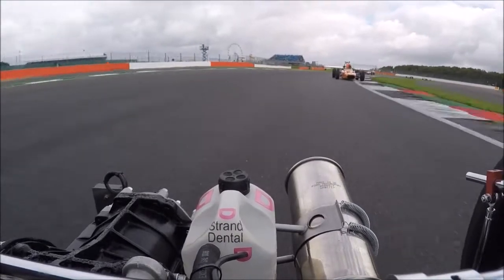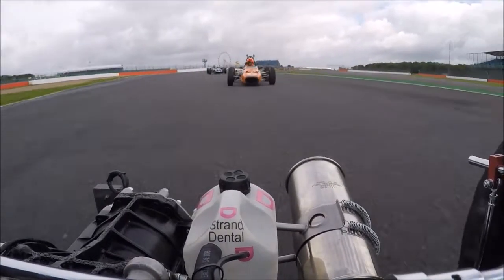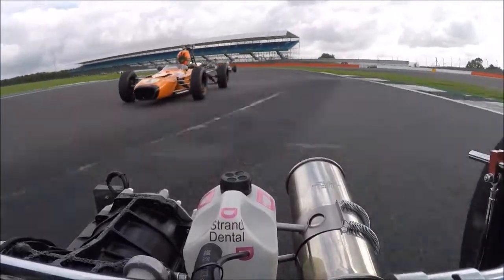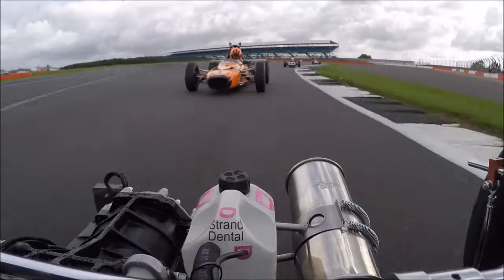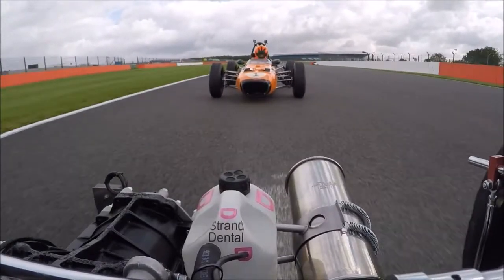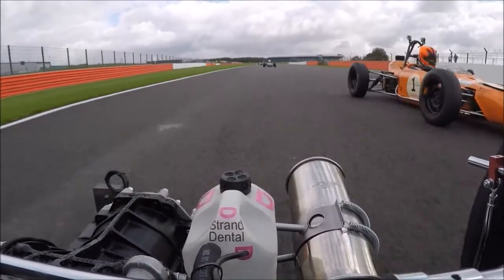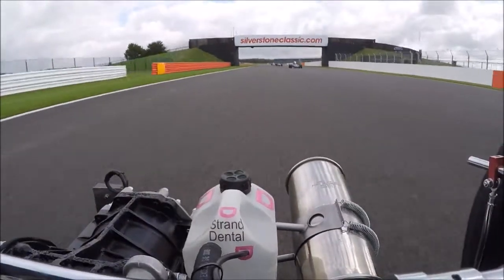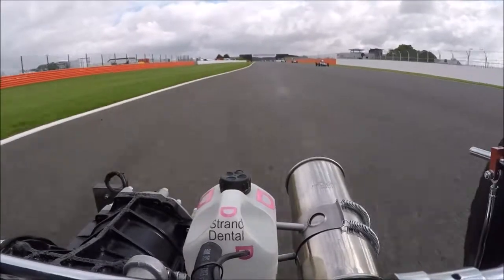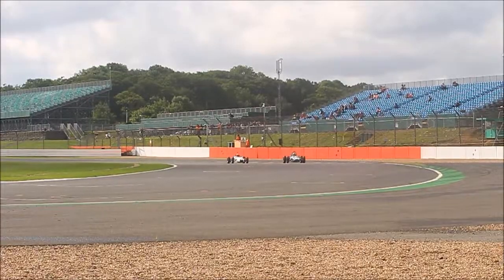Through the Becketts esses comes Ross Driver, and he's being chased by the reigning champion Callum Grant. Grant's on the tail of Driver, and now as they turn through Chapel Curve, he is the championship leader. As I said though, this is a non-championship scoring weekend, so no points on offer, which Callum Grant might be slightly pleased about, as he is down the order after that spin up at Brooklands on the second lap of the race.